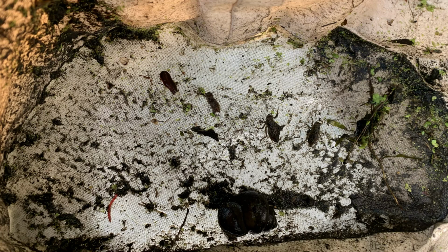Let's give it a try. Don't forget, macroinvertebrates can be pretty small, so look closely. How many do you see?